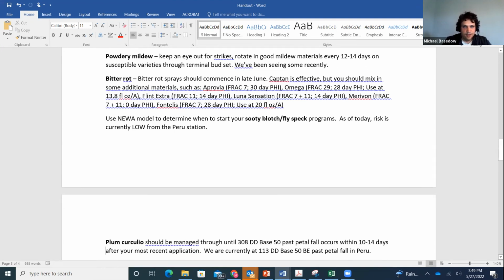Then as far as sooty blotch and fly speck goes, we have a newer model for that, so I recommend using that. You would enter in your petal fall date and it'll give you your general risk of sooty blotch and fly speck. Running the model today, we are still low in the Peru area for that.